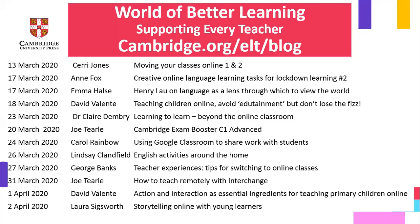So first and foremost, I'd like to go to the cambridge.org/ELT/blog website. As you can see, there's quite a lot of resources already there. And we started on the 13th of March, just when the lockdown started. There's lots of things on there, moving your classes online. It might be how to do your lessons with children and avoid the edutainment, but you still want to keep it fun. Google Classrooms, they're a popular one for a lot of our teachers to manage their students and share work with their students as well.